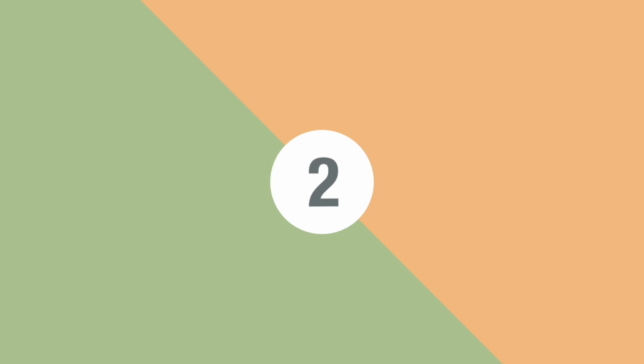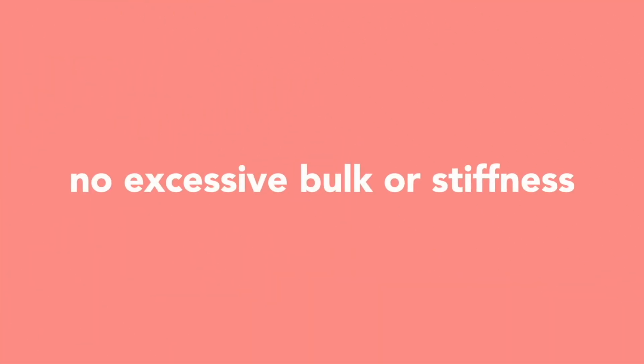Number 2. So we're back to freedom of movement. No excessive bulk or stiffness or fabric, anything that's going to hinder movement.